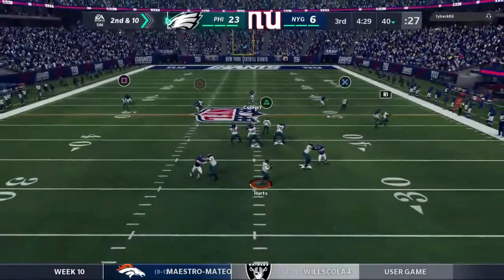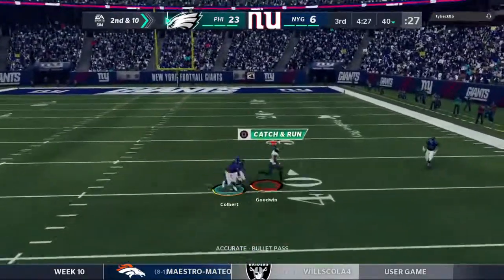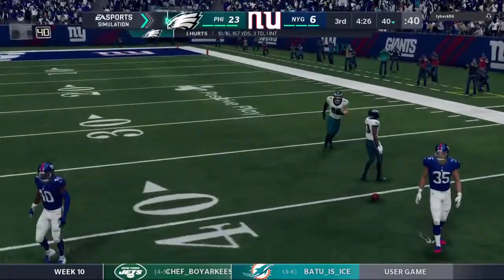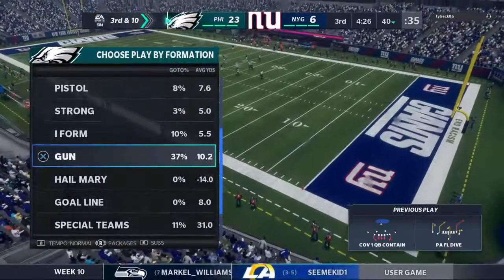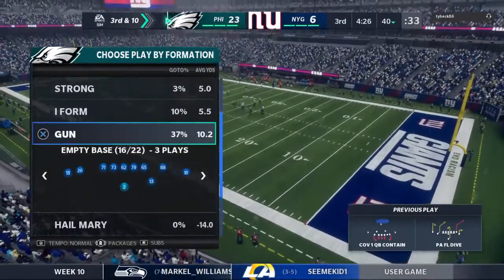They go play action with Hurts, and his throw's going to be incomplete. The intended receiver, Marquise Goodwin. But now it'll be 3rd down. And now offensively it's 3rd and 10.